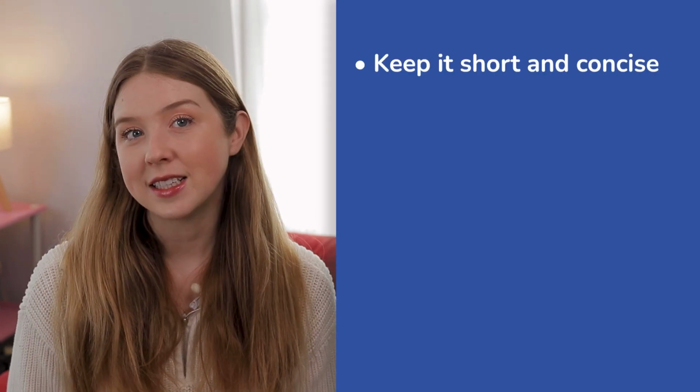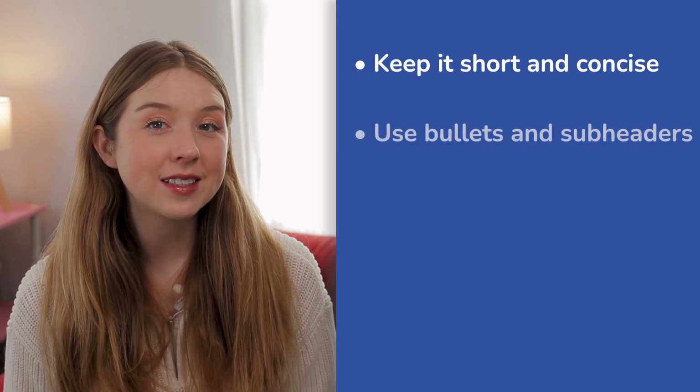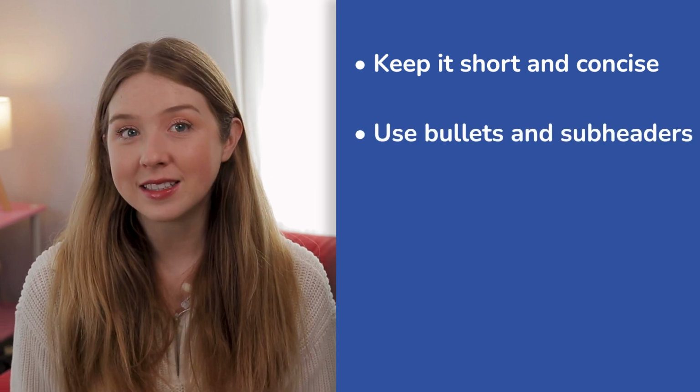Start testing your copy with your headlines. Look at the headers and test different phrases to convert more potential customers into paying customers. Here are a few tips to optimize your copy for more conversions. Write short words, short sentences, and short paragraphs. Use bullets and subheaders to make the copy easy to skim.